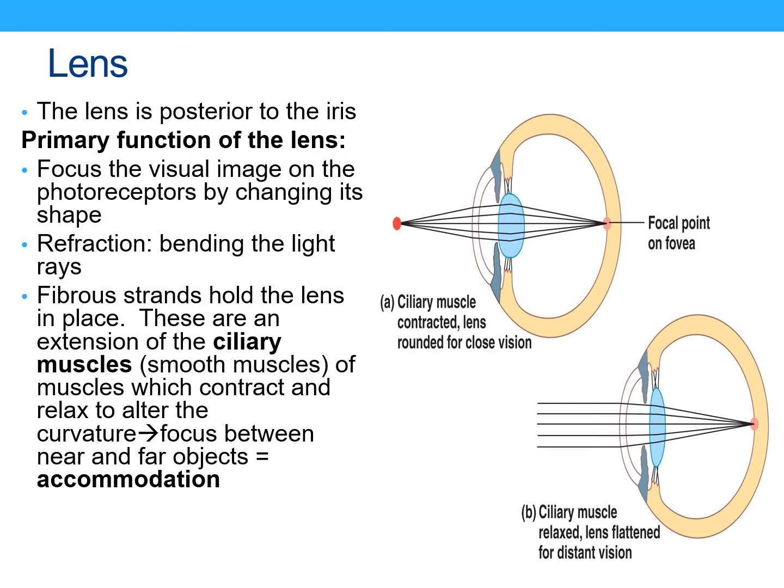So accommodation, this word accommodation down here, is the changing of the lens to accommodate between looking at something close up and looking at something far away. So it requires that lens to be nice and flexible.